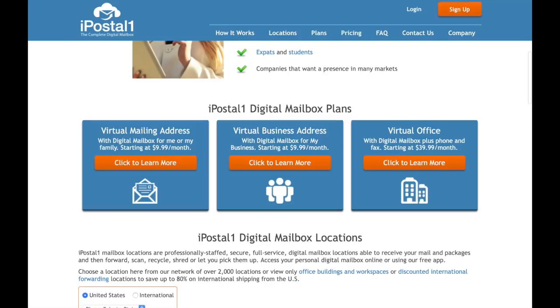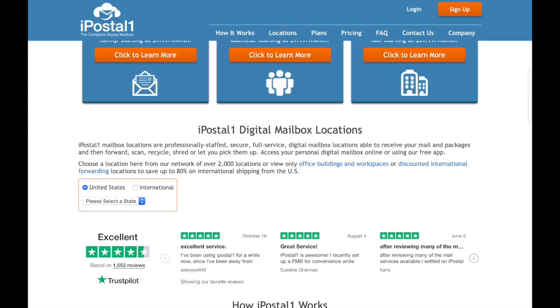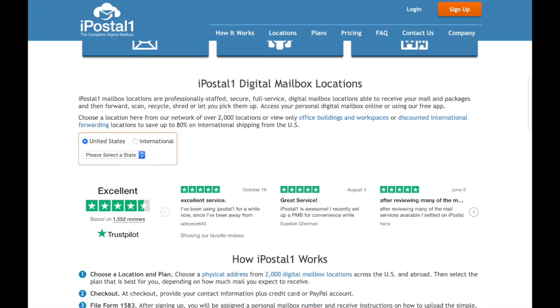Then going on, they have the digital mailbox locations, and once you punch your state and your zip in, it'll be able to show you which office is closest to you. That way you'll be able to pick up your packages. And I know they offer more features, but they're going to get into that.